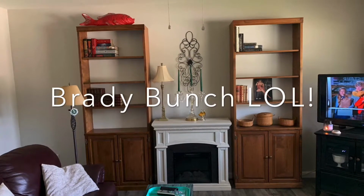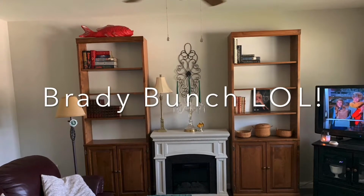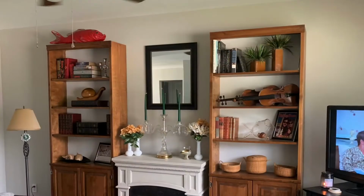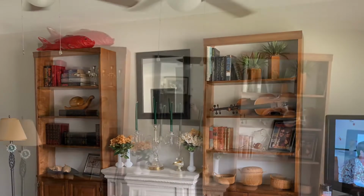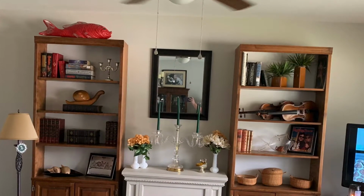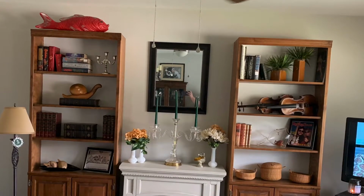So I began putting the things back on the shelf and trying to decorate it and do what I can with it, with the best I can. You know, it's just going to look like this until after this party.